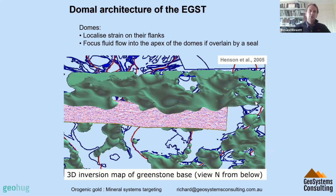Domes appear to be important in this story. This is again a map from Paul Henson, but it was work done by Mike Barlow, inverting the gravity data. It was a constrained inversion with something like 300 cross sections to make this. So we had a really good understanding of the shape of the greenstone belts. These domes localize strain on their flanks. They're also focused in the dome apices for some deposits as well.